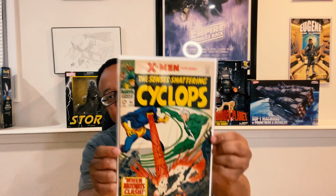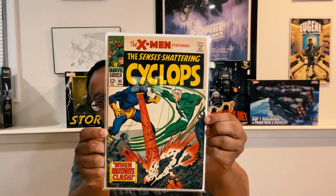And then lastly, I have X-Men 45. Check this out. So this is a good issue too, right here. And of course, we have Cyclops, and he's actually a prisoner of Magneto in this book. So it's him trying to free himself and the X-Men from Magneto and the clutches of his Brotherhood of Evil Mutants.